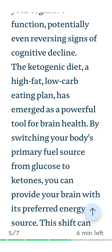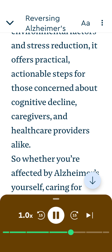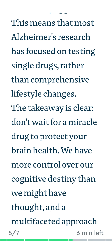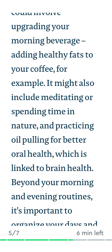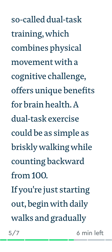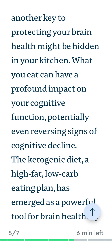By switching your body's primary fuel source from glucose to ketones, you can provide your brain with its preferred energy source. This shift can lead to remarkable improvements in cognitive function, as demonstrated by patients like Dean, who regained the ability to remember his grandchildren's names after just 6 weeks on the diet. The benefits of the ketogenic diet extend beyond memory improvement. It can help stabilize mood, increase energy levels, reduce inflammation, and even contribute to better heart health.